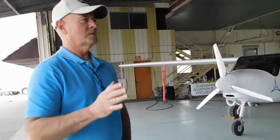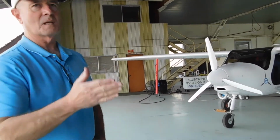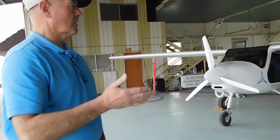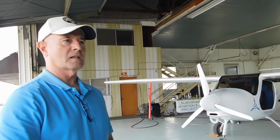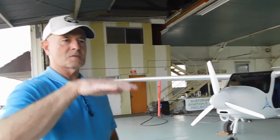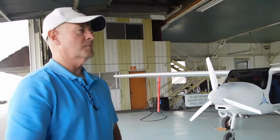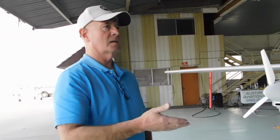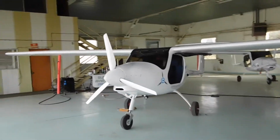There's over 100 different designs from a multitude of manufacturers in the works right now. These are just the beginning. Some of the aircraft are designed to be electric vertical takeoff and landing, so they can actually perform like a helicopter. They can take off from a small site, transition to horizontal flight, and then land vertically. Some of them are like these. They're designed to be fixed wing and have the ability to glide and fly very efficiently.